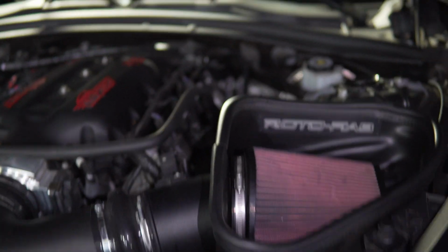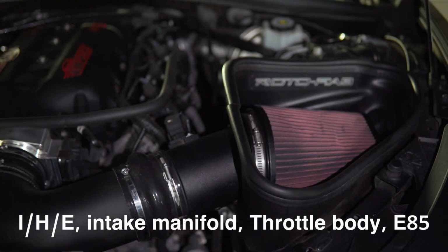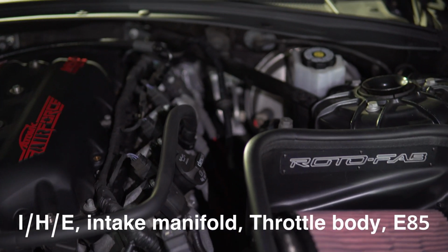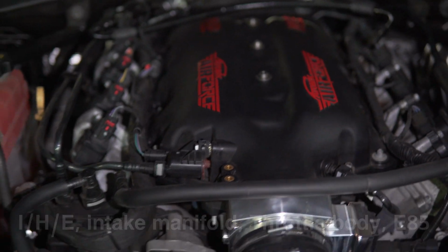Just tell me a little bit about what you got going on right here. It has the intake, it has the long tube headers. It has the exhaust, the E85 tune, it has a bigger throttle body. Oh shit. And pretty much upgraded spark plugs.